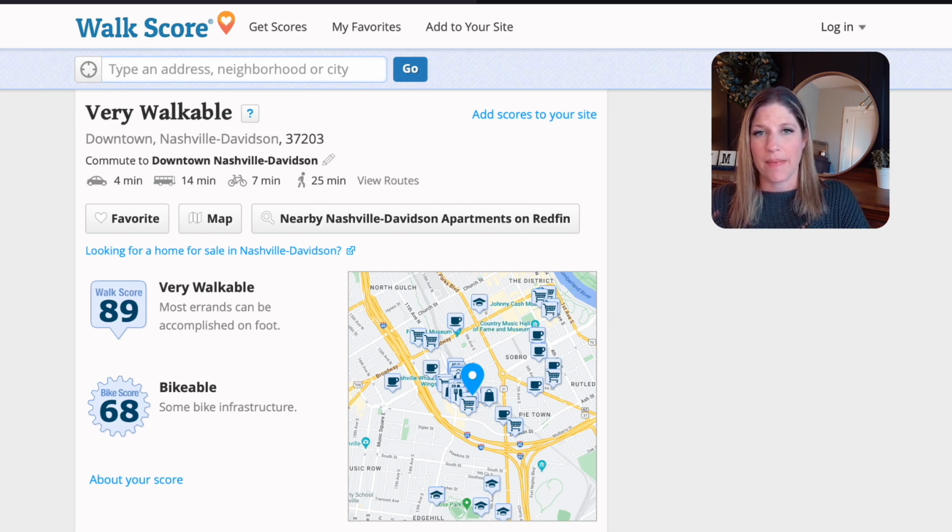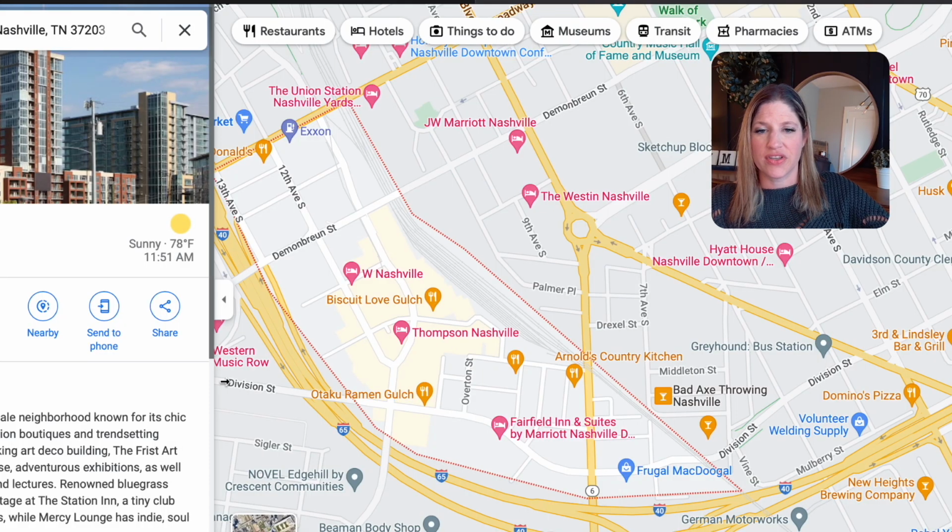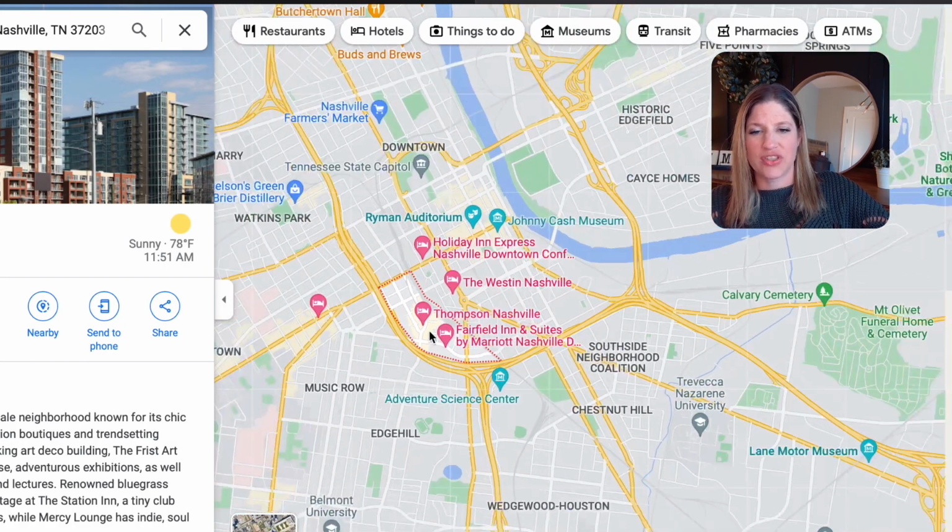So if you've heard me talk about it, Nashville is not necessarily the most bike-friendly city, especially the further you get out from the city. Once you get more into the city, it's definitely more bikeable, but especially out towards the suburbs, not quite as bikeable, but they get a good score for that down here in the Gulch. And as you can see, there's just a lot of things down here. So we're going to hop over here to the map so that I can show you and give you an idea where it is.